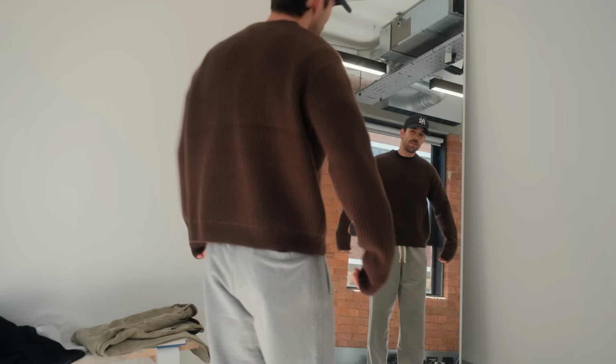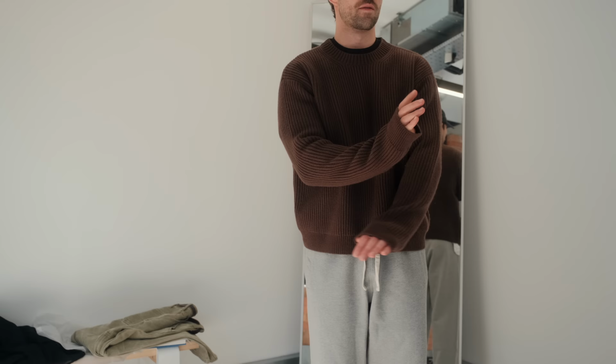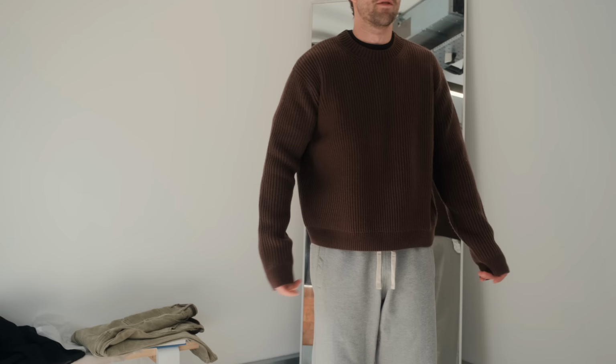If it's looser here, I feel it needs to be looser here. It's almost like it feels quite, and obviously this is my arms as well, but on me, it feels quite tight through here, but then why are we loose here? Bigger in the body. Do you know what I mean? When I had that one on, it felt more balanced.